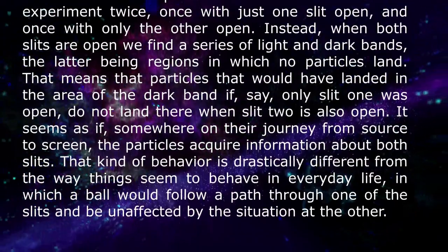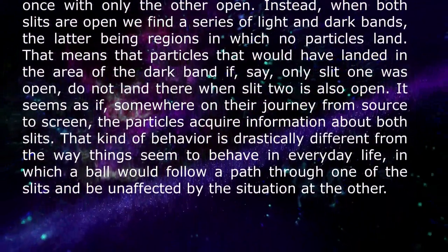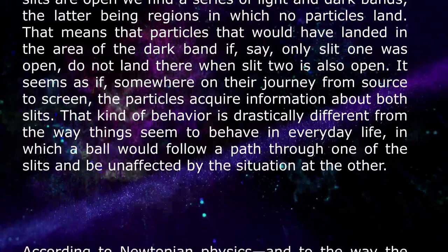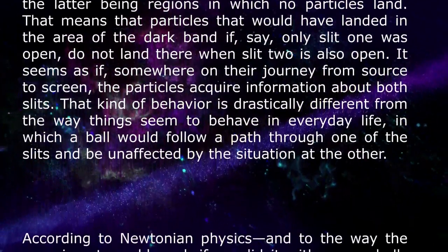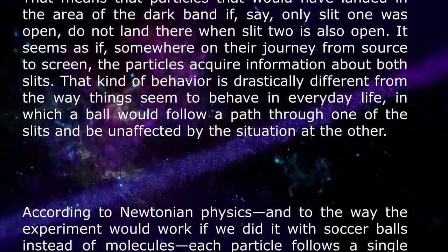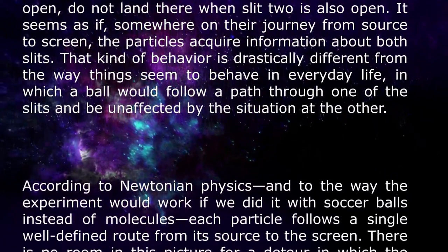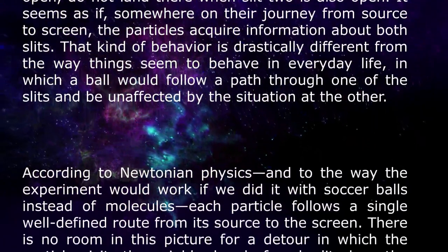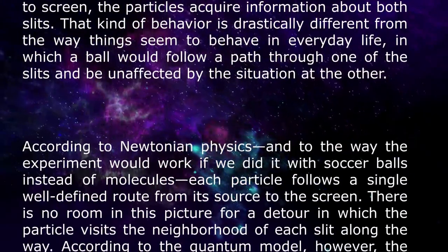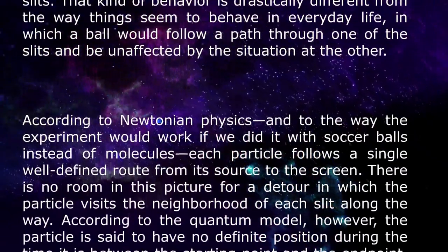It seems as if, somewhere on their journey from source to screen, the particles acquire information about both slits. That kind of behavior is drastically different from the way things seem to behave in everyday life, in which a ball would follow a path through one of the slits and be unaffected by the situation at the other. According to Newtonian physics and to the way the experiment would work if we did it with soccer balls instead of molecules, each particle follows a single well-defined route from its source to the screen.